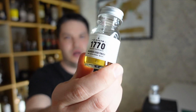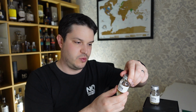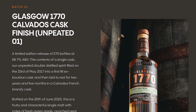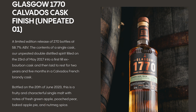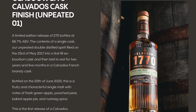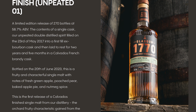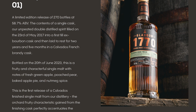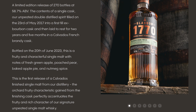Okay, so next one then we've got the Calvados cask. This is their first, and this is unpeated, sorry, double distilled rather than triple distilled. Let's bring up the details on the website. 58.7%, which is, you know, we like that. Single cask, unpeated, double distilled rather than obviously triple distilled. 23rd of May 2017 into ex-bourbon casks, then laid for 2 years, 5 months in Calvados, which is obviously a French brandy. Then it was bottled on the 20th of June 2023.